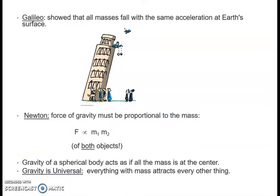If you're sitting next to another student in a lecture hall, or you're sitting across from a friend at a dinner, you are attracting each other. But gravity is so weak that only if one object is incredibly massive, like a moon or a planet or a star, only then is gravity really easy to measure and actually noticeable. So those are some of the important things about gravity. And remember, when I say weight, what I mean is the force of gravity on a particular object.